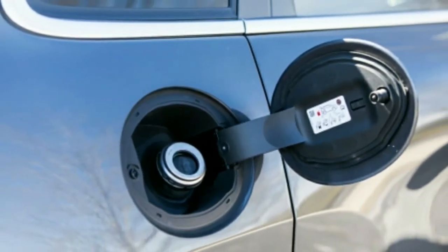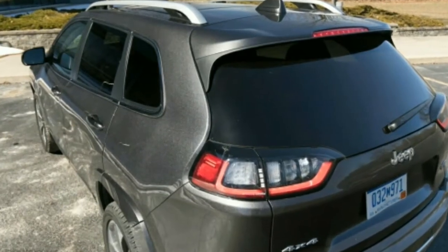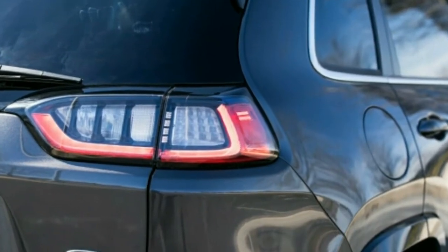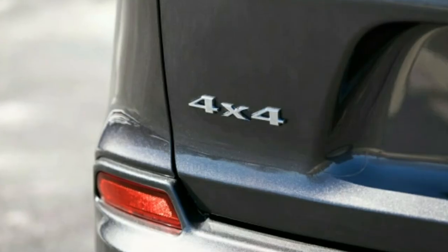What was new for 2017? Other than a couple of minor equipment differences, the Cherokee's only important change for 2017 was the addition of standard high-intensity discharge (HID) headlights for every trim level except the base Sport model.